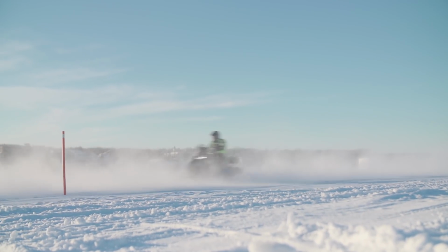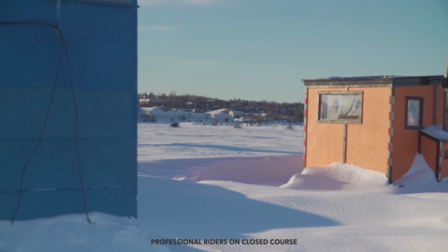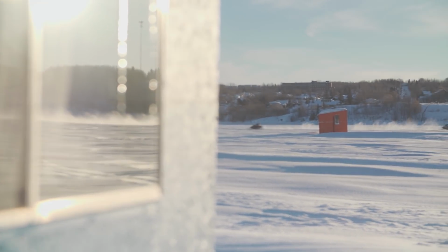Most of the people in our area are snowmobilers, ATV riders. We appreciate the outdoors. We live in Northern Ontario. The waterfront inn is right on Lake Temiskaming. It's right in our backyard. We see the lake every day. We're outdoor people and we really do love snowmobiling. That's what it comes down to.